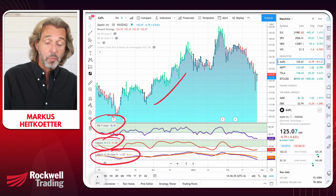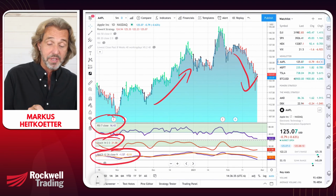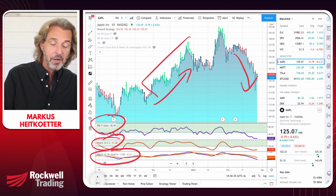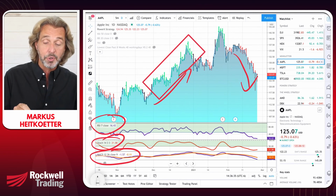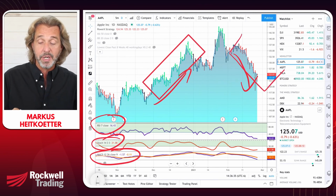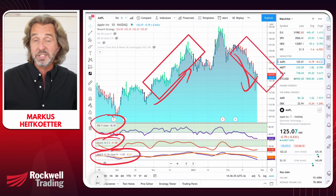because these indicators tell you whether it is more likely for a stock to go up or more likely for a stock to go down. And this is where, as you can see, I'm coloring the bars in green when it is more likely for a stock to go up, and I'm coloring them in red when it is more likely for a stock to go down, as you can see here.